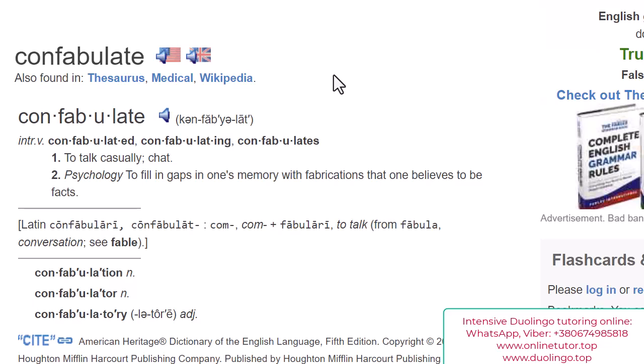Okay people, now let's proceed to this confabulate. Let's imagine a situation. You are writing an essay at Duolingo, for instance. There is a question such as, what do you usually do with your friends? Something like that. So, what will you write? I think that mostly you will write something like: when we get together, we talk about our events from previous days. Or we chat together, we talk together, we converse. It's a little bit more at the advanced level, but yeah.